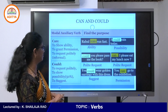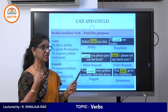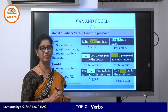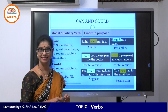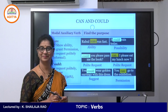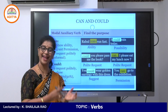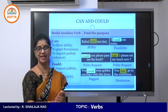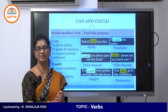Let's look at the examples. Rahul can run fast. Can means I can do something. Generally I know lots of students or lots of children who say, I can able to eat fast. So, what is can and what is able? Able is also ability. I am able to run. Able actually means ability. So, when you say can, it is already an ability. I can able to do it, ma'am. That's wrong. Do not use can and able together.